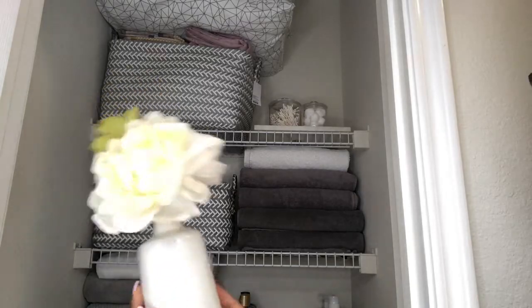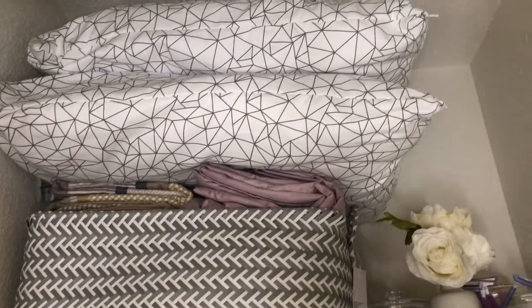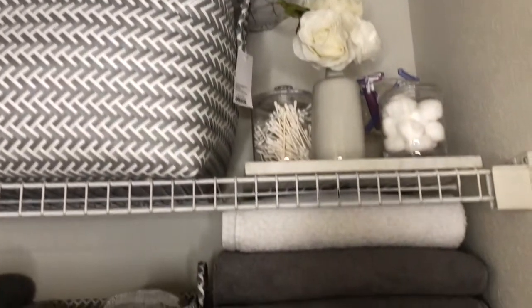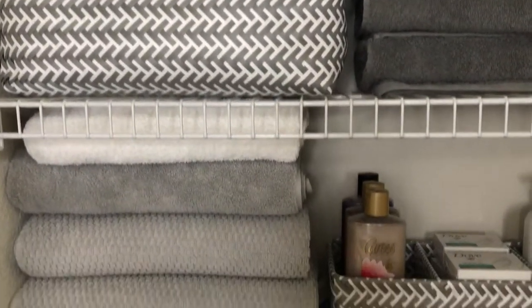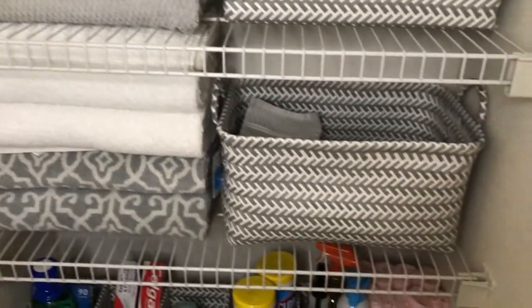Then I'm also going to add a little floral arrangement. I got this little jar from Target, and I'm just going to add that to the top. I also ended up adding an apothecary jar to the back with some extra shavers and things like that in there. So this is what everything is looking like, you guys. I'm loving how everything has turned out. Everything is clean and clutter free, so I like it.